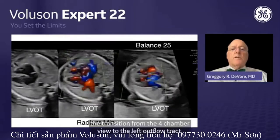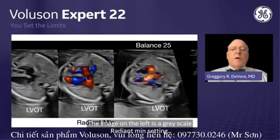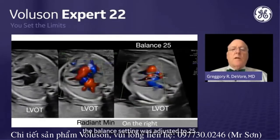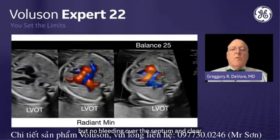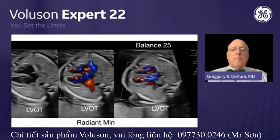This illustrates the transition from the 4-chamber view to the left outflow tract. The image on the left is the grayscale radiant min setting. The middle image demonstrates the addition of color Doppler with the default settings. On the right, the balance setting was adjusted to 25. Again, note the accurate matching of color with a grayscale image, with no bleeding over the septum and clear identification of the left ventricular outflow tract.